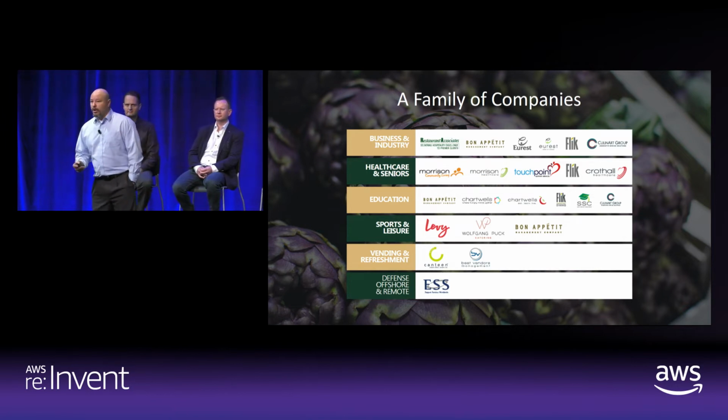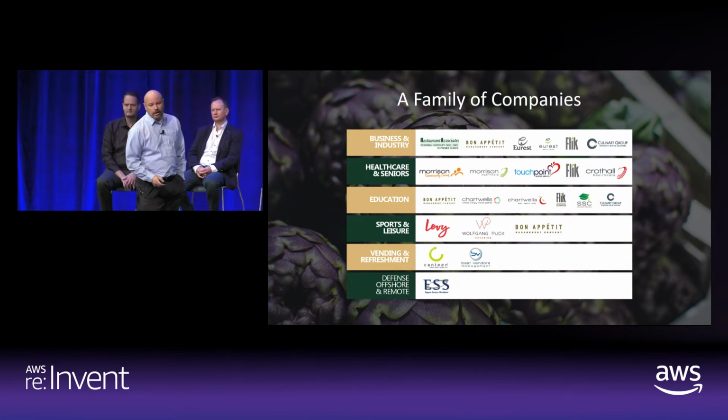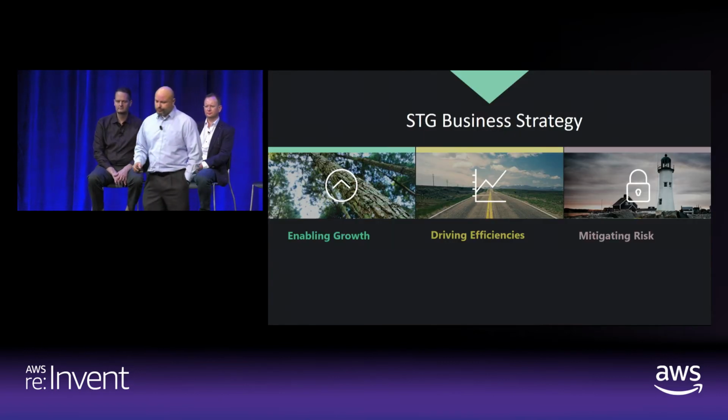But we go to market as a family of companies. So these are several of the brands that we go to market under.